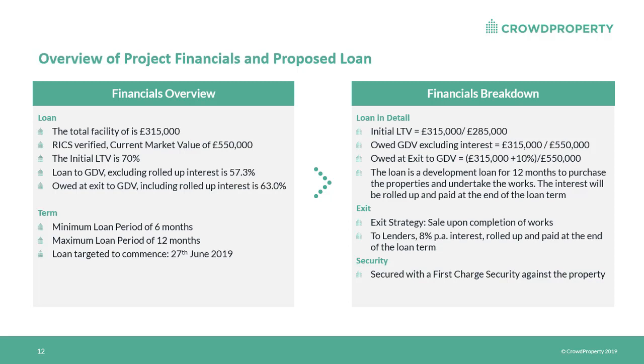It's a minimum loan period of 6 months, maximum loan period of 12 months, and this loan is targeted to start on the 27th of June 2019. The initial loan to value is based on 315,000 divided by 285,000 as a percentage. The amount excluding the interest of 57.3% is calculated by taking the 315,000 and dividing that by the 550,000. And then to get the amount owed to the gross development value, including the rolled up interest of 63%, you would take 315,000, add on the interest and divide that by the 550,000.